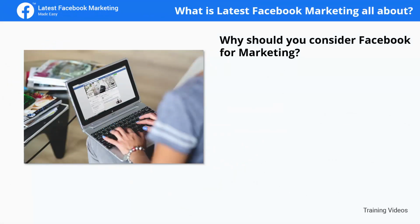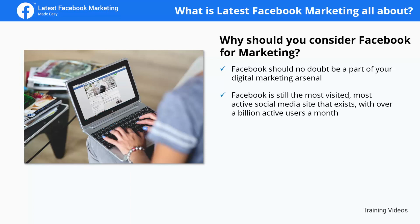Why should you consider Facebook for marketing? Facebook should no doubt be a part of your digital marketing arsenal. The most obvious reason why you should consider it is exposure. Facebook is still the most visited, most active social media site that exists. With over a billion active users a month, this means that finding the perfect audience for your business is easier on Facebook.